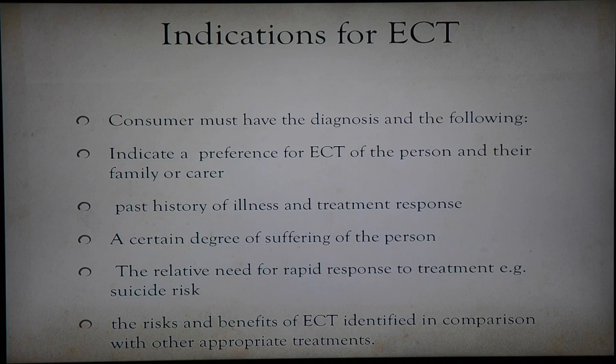A past history of illness and treatment responses as well is considered. A certain degree of suffering of the person. The relative need for rapid response to treatment, e.g. in the case where someone is feeling highly suicidal because of their depression. The risks and benefits of ECT identified in comparison to other appropriate treatments.